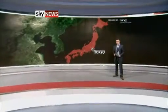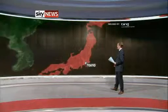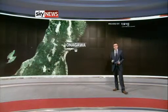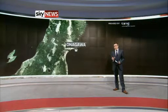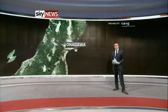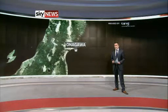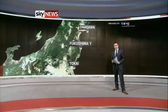There are now 3 power plants in Japan where there are fears about radiation. At Onagawa, up here on this peninsula, this is the most northerly of these reactors that are in question, really. But at the Onagawa plant, the reactors are under control, but there are higher than permitted levels of radiation. Look further down this map, you can see 2 others, Tokai and Fukushima number 1.